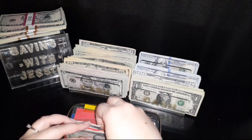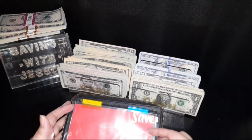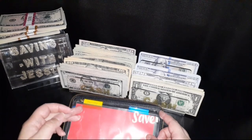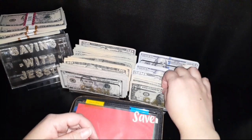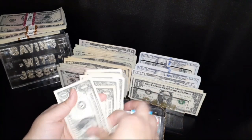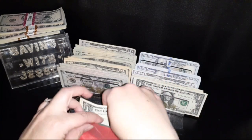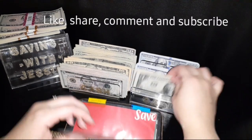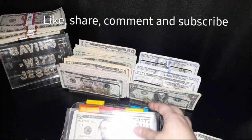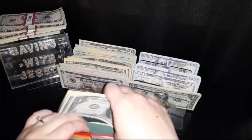Eventually, I'll get nicer envelopes, but I'm just trying to utilize what I have so that I don't have to spend extra money. Next, saves, it's not getting anything because that's where my $1 and $5 savings challenge money goes. Giving is getting 10, and Gavin is getting 12. So we'll do $10 in ones. 1, 2, 3, 4, 5, 6, 7, 8, 9, 10. So giving gets 10. And my son is going to get 12. 1, 2, 3, 4, 5, 6, 7, 8, 9, 10, 11, 12. And that's when he decides to work. So we'll see when he gets paid, but it doesn't look like anytime soon. We'll see.